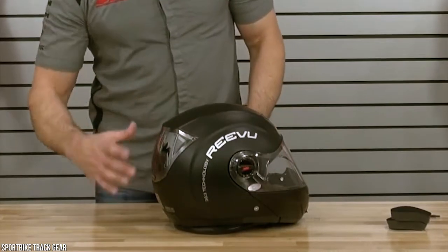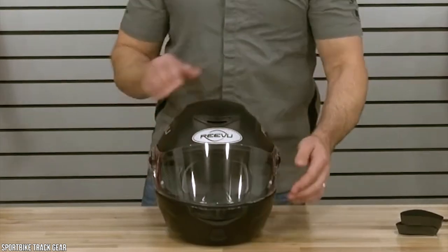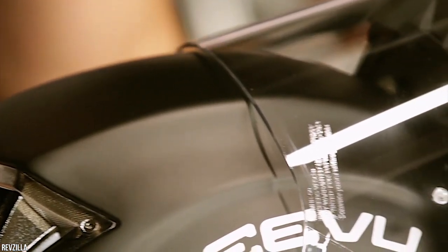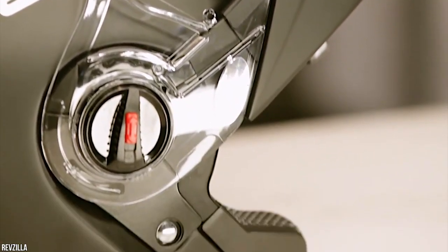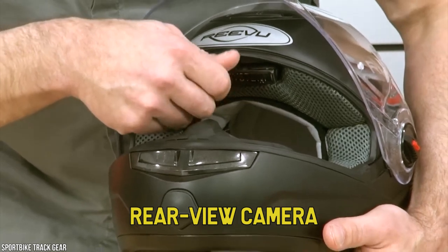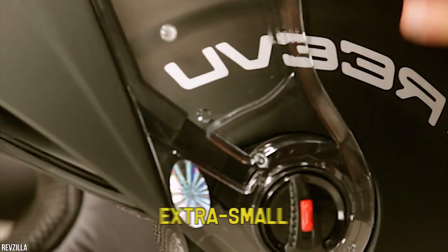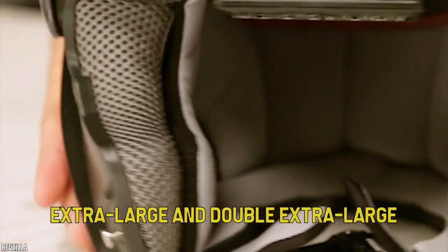The Reevu FSX1 Black Matte features a clear front visor to protect the rider from external attacks, including dust, air particles, and more. When it comes to size, the Reevu FSX1 Black Matte Motorcycle Helmet with a rear view camera is available on the market in different sizes. The available formats include extra small, small, medium, large, extra large, and double extra large.